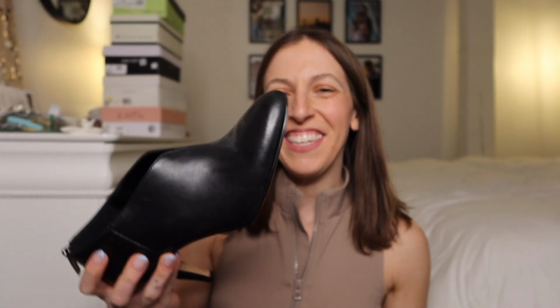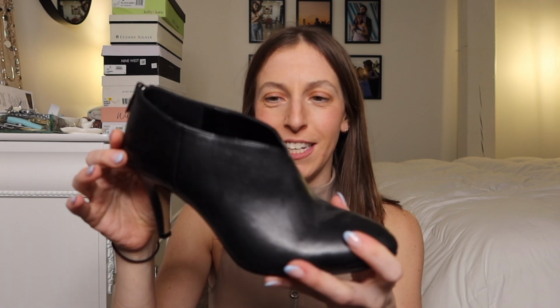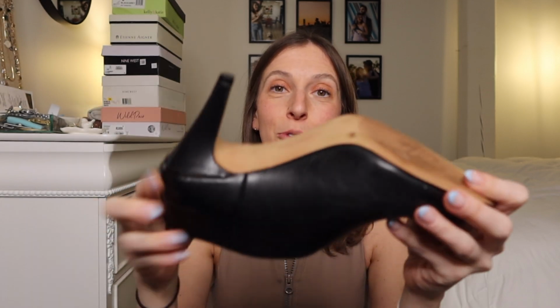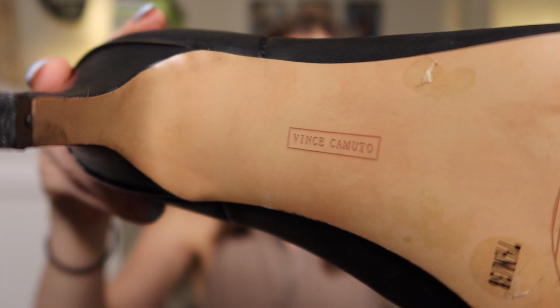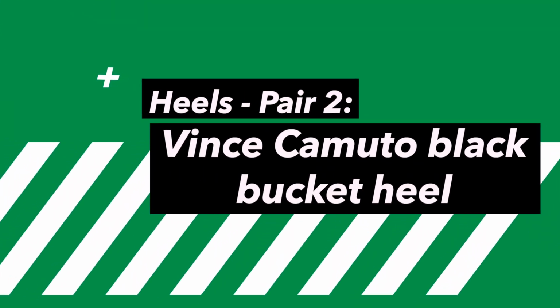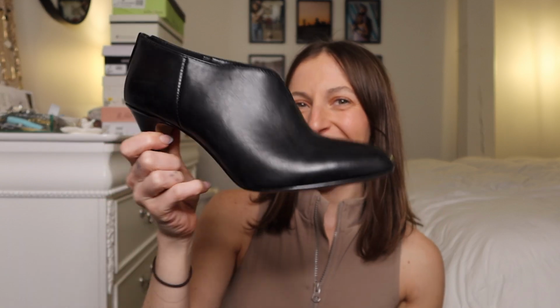My second pair of heels are a really interesting kind of shoe. They're almost like a bucket heel. I don't really know how to describe this kind of a heel, but these are from Vince Camuto. And these are also a great quality shoe. These are just a standard black leather. I love the little divot in the shoe. I love wearing these shoes specifically with dresses and with skirts. I've never tried them on with jeans, so it'll be interesting to see how they look on. But yeah, these are the second heel.